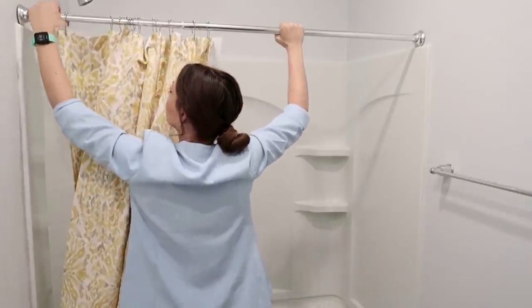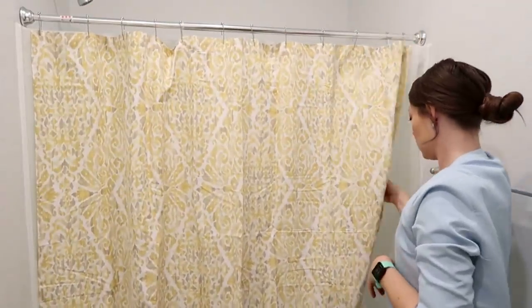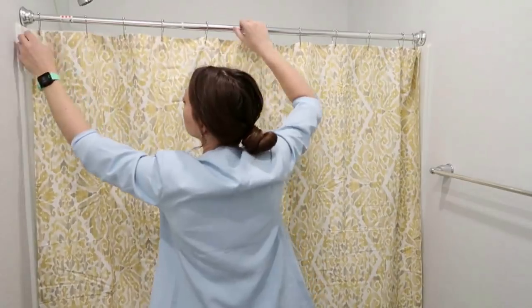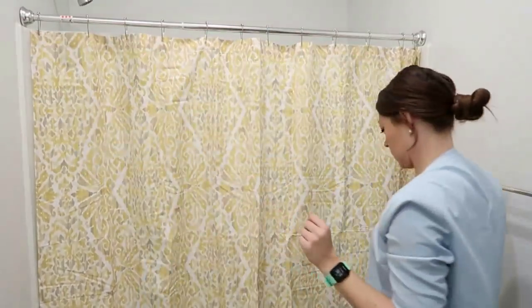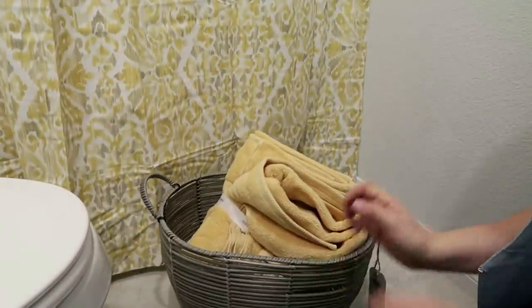I will take this down and wash it and iron it. I just wanted to see what it would look like. I also got the little shower hooks for like $3 at Home Goods. And then the basket and the towels I fell in love with. I think overall I spent about $35 or $40 redoing this bathroom.